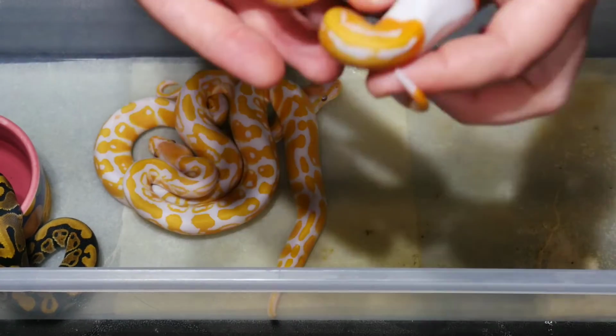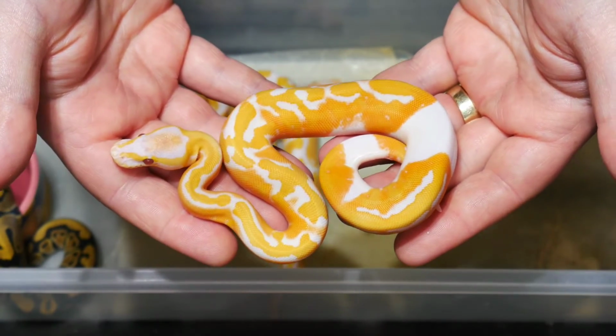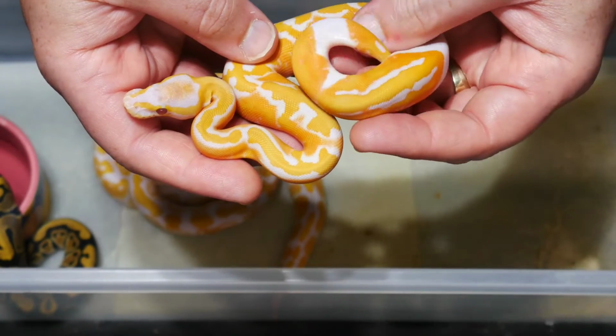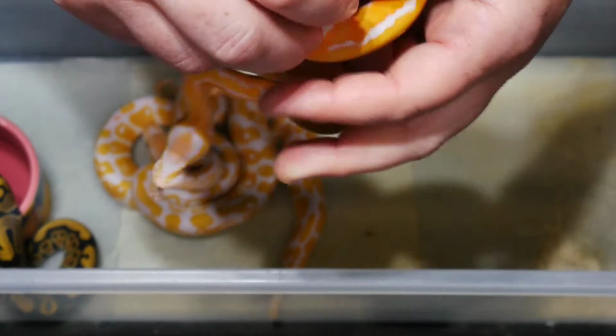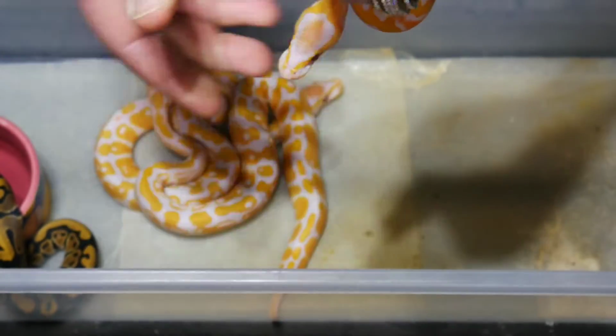And then we got this thing. This was the crazy one. Pastel albino pied maybe? Or is it blackhead albino pied? Again, I don't know. Let's see here. Female.